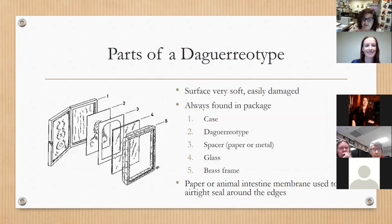The surface of the daguerreotype is very, very soft. So soft that if you breathed heavily on it without its glass removed, you could actually damage it. It's always found in a package. It's always going to be found in a case. Sometimes they're leather like this, but they can also be like a union case, which is a kind of harder early resin. And then you have the daguerreotype itself. You're going to have a metal spacer. In this case, you can see the metal spacer is brass. And then a piece of glass over top of it. And then there's going to be, let me get my other show and tell here.